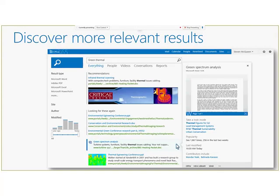It's an intelligent search engine, and as a result, it's always improving, always looking for ways to improve the relevance of the search results. The search engine can look beyond the query and understand the meaning, and can be integrated with your own business applications or line of business systems on the back end.